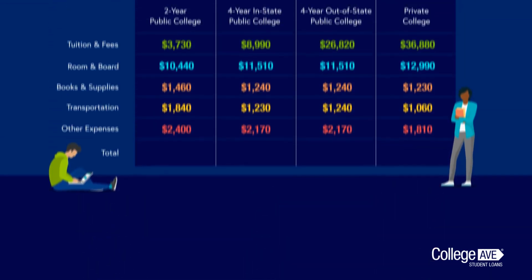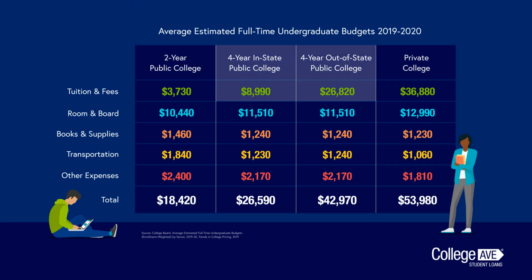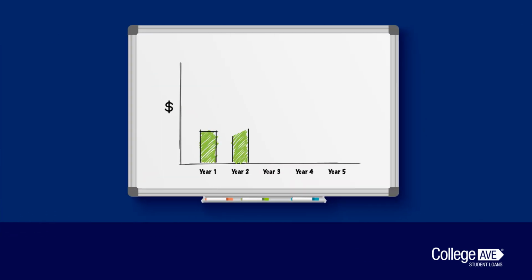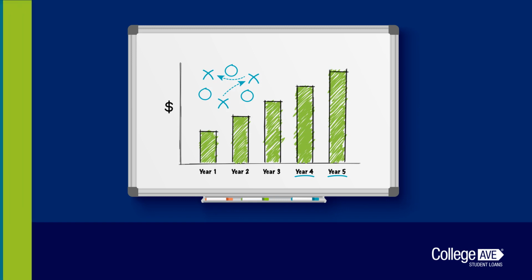Let's take a look at the average cost of these items across various types of colleges. As you see, these numbers add up fast. Tuition can double if you go to an out-of-state school versus staying in-state. And don't underestimate the cost of room and board. Every year, costs go up. Be sure to ask your college about expected increases over a 4 or 5 year period and factor that into your strategy to cover the costs.